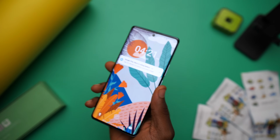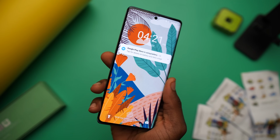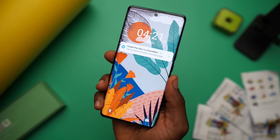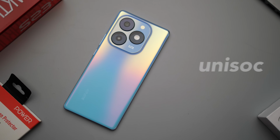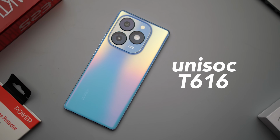The display is solid and arguably the best you would find for this price point, mainly because of that curved screen. So design's good, the display's even better. What about performance? Did we get an upgrade? Technically, yes. This is using the Unisoc Tiger T616 processor.